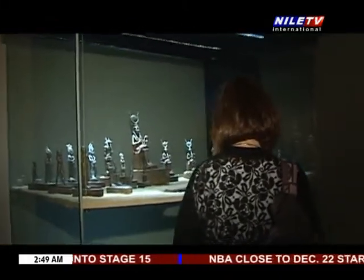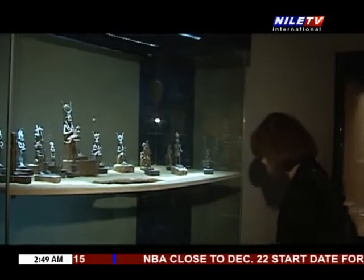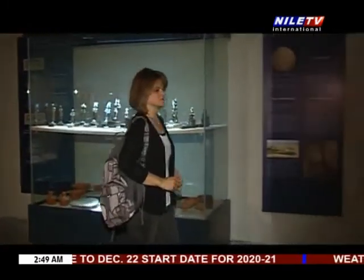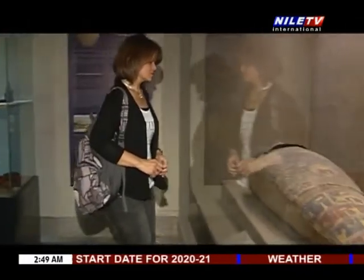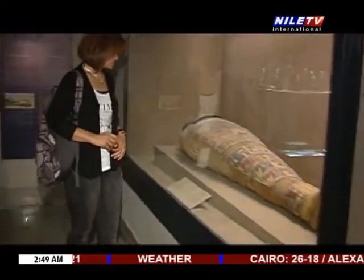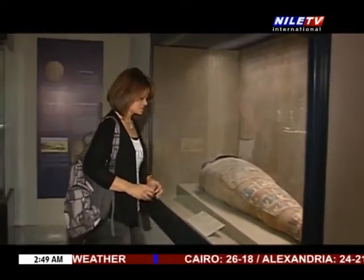The Imhotep Museum was constructed in Saqqara to perpetuate the memory of Imhotep, one of the most skillful architects of ancient Egypt, and the first one who thought of erecting the tombs of the kings and queens in pyramid shape that we can see today.